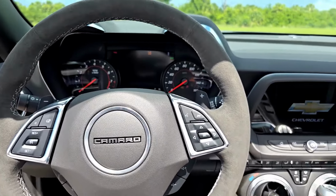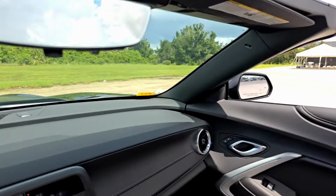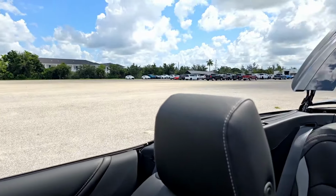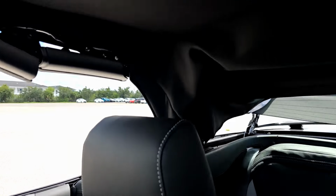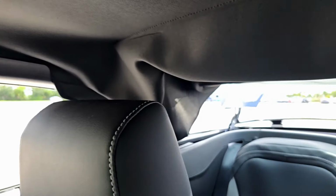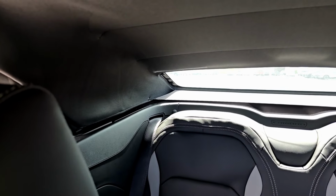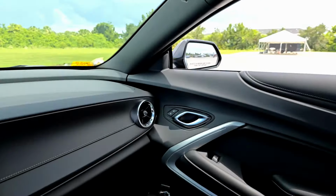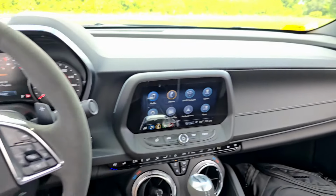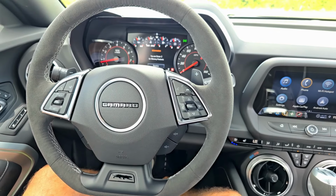I'm going to start this vehicle up, and first thing I'm going to do is actually get this top up right here. So while we're in Florida, okay, everywhere else, this is the convertible season. In Florida, convertible season is right in November, basically. And here it is. This is how quickly the roof closes, and boom, we're done. So we're inside of here, get this air conditioning going. This is the interior of this 2024 Camaro convertible.